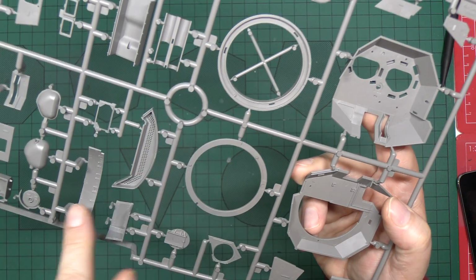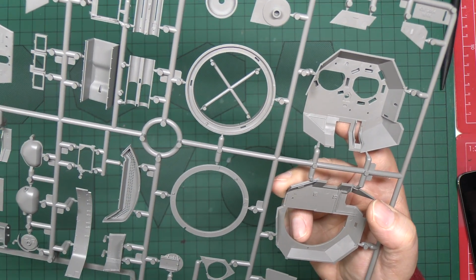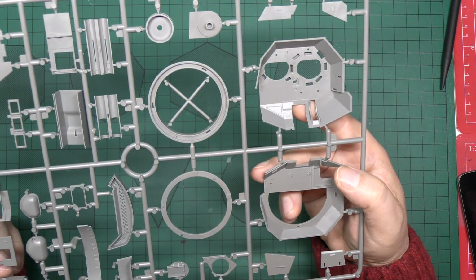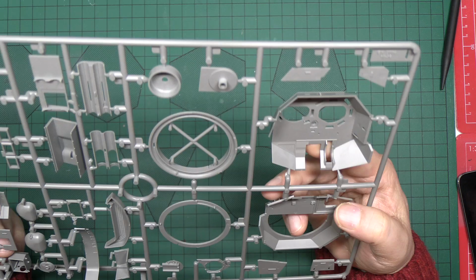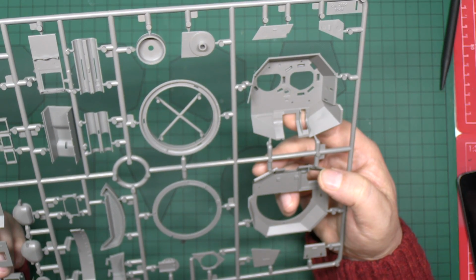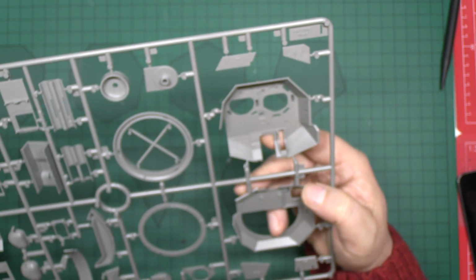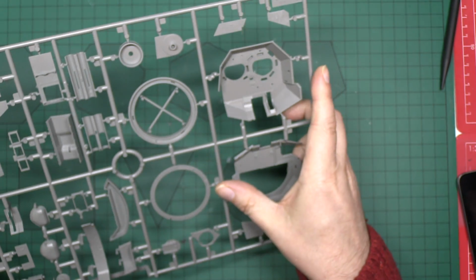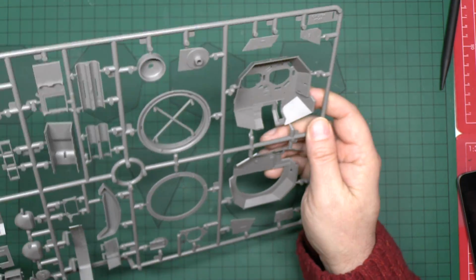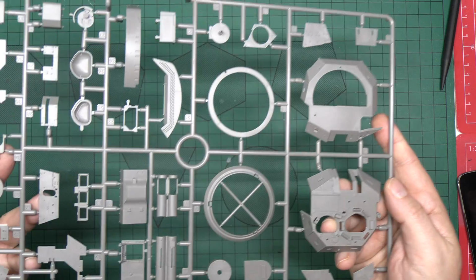And the inside of this, so that goes around the side of there. So replacing that with 3D printed would be an absolute godsend, actually. But as it is, it's not moulded badly or anything like that, just some very, very difficult cleanup to do. Yeah, so the turret ring is nice and crisp, got lovely shape and texture on the parts. All very nice indeed.